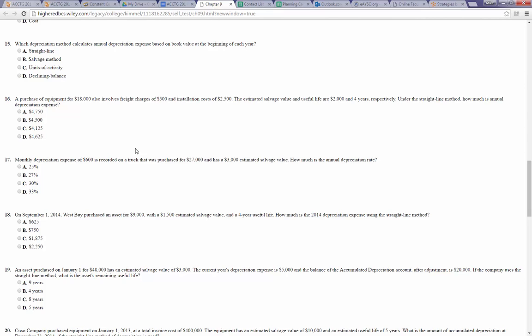15, which depreciation method calculates the annual depreciation expense based on the book value at the beginning of each year? That would be the declining balance method. If you remember, in the straight line method, we always calculate based on the cost, multiply that by the depreciation rate. There is no method called the salvage method. The units of activity, we just figure out the cost per unit of activity, and then we multiply that by the amount of activity in any given year. In declining balance, though, we use the beginning book value of each year, multiply that by some rate, and that's how we calculate it.